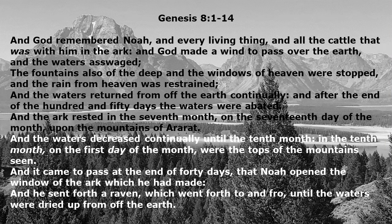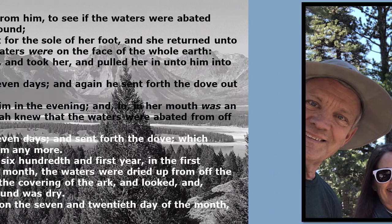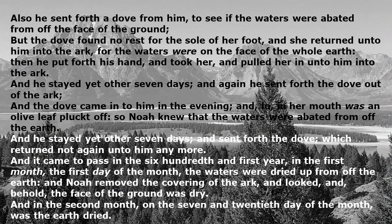And it came to pass at the end of 40 days that Noah opened the window of the ark which he had made. And he sent forth a raven, which went forth to and fro, until the waters were dried up from off the earth. Also he sent forth a dove from him, to see if the waters were abated from off the face of the ground. But the dove found no rest for the sole of her foot, and she returned unto him in the ark. For the waters were on the face of the whole earth. Then he put forth his hand, and took her, and pulled her in unto him in the ark.